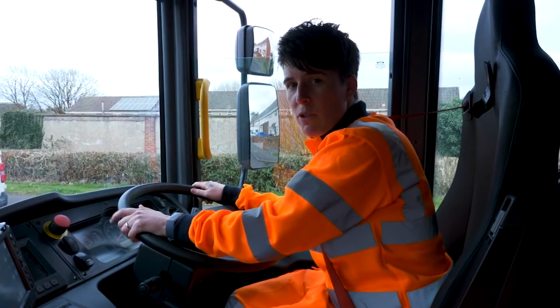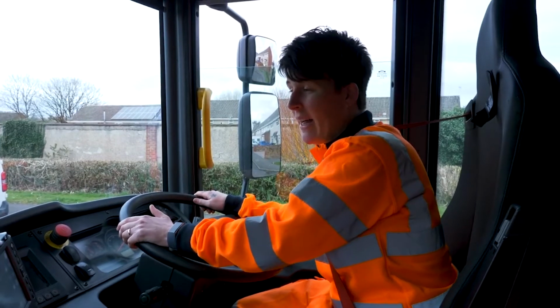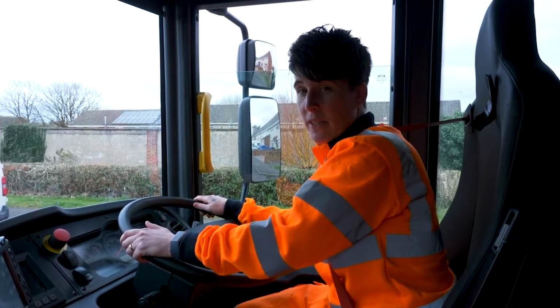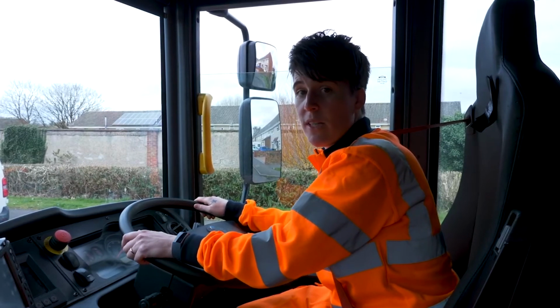As a driver, it's my responsibility to ensure that when I pull up my vehicle, my loaders can get out safely. As you can see from this location with the grass verges, it's unsafe for my loaders to exit the vehicle. So what I'm going to do is move on and find a more suitable location.